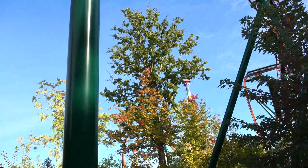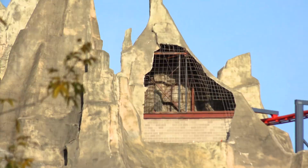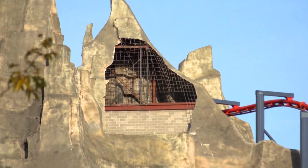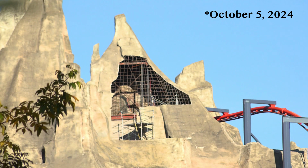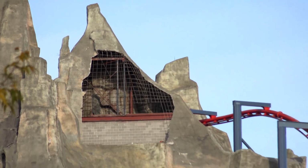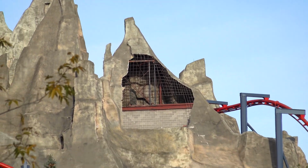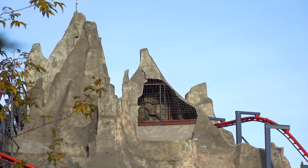This week I'm getting another look at the giant hole in the peak where AlpenFury is going to blast out the top of the mountain. And I feel like it looks a little bit bigger but cleaner this week. So maybe that means that the deconstruction is complete, and now all we have to wait for is the construction of AlpenFury, including those support columns that we'll have to go through there.